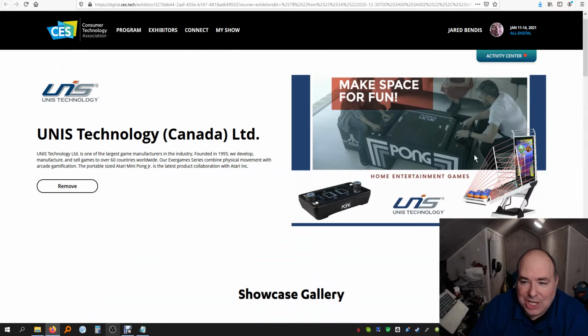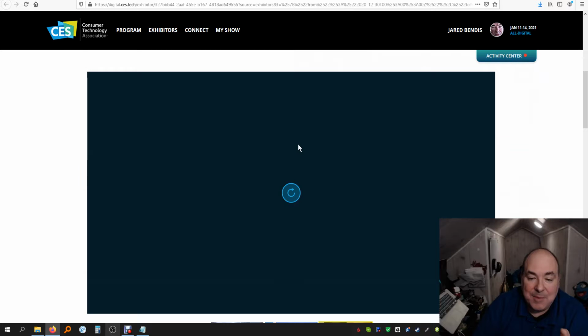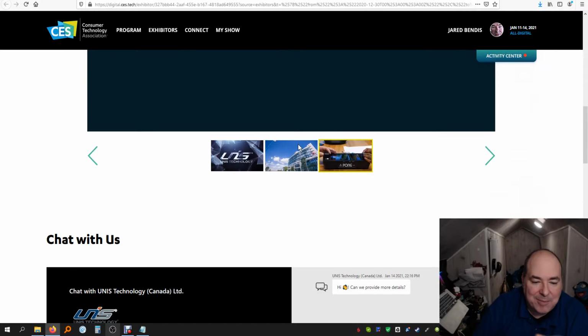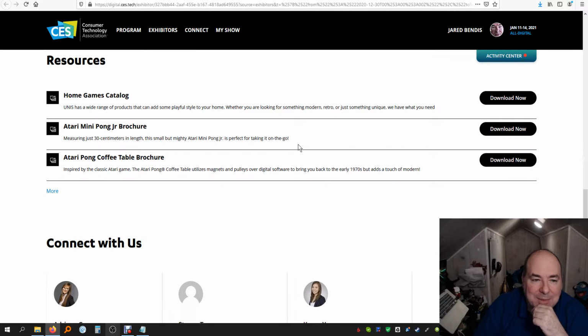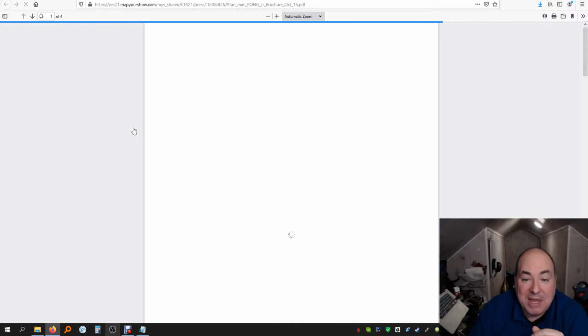I mean, this is a giant Pong table that does it physically. There's a physical ball that goes back and forth. It's digital, but it's physical. So pretty cool. They've licensed from Atari, so they've got the Pong brand to do it. That was a cool thing. And again, I saw these at holiday time, but it was all in boxes because they didn't want to have anybody out playing with anybody. So let's actually look at the mini Pong brochure, because why not?